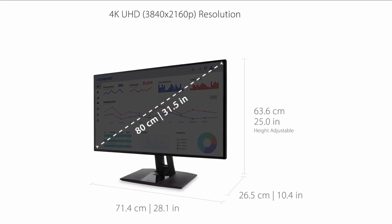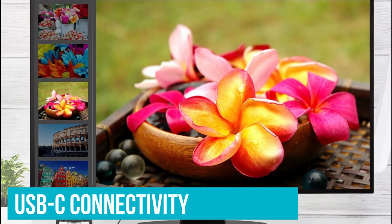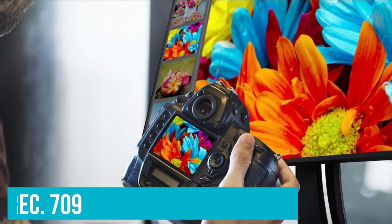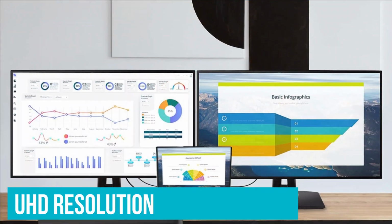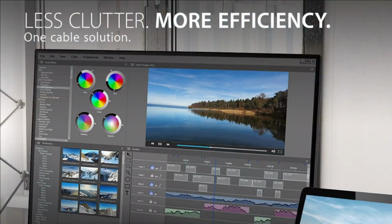This isn't a newcomer in the monitors market, rather it's a modern update to the aging ViewSonic VP3268, bringing in USB-C connectivity to make it even better suited for content creators. There's a lot of love here, including 100% Rec 709 and 100% sRGB color gamuts, UHD resolution for more screen real estate, and 350 nits of brightness. It also boasts Pantone validation and higher color accuracy than the original model.